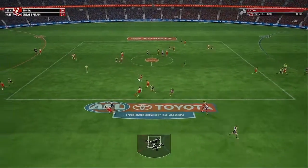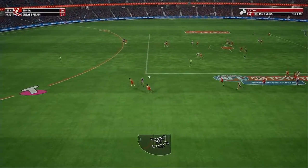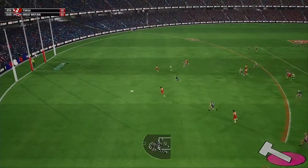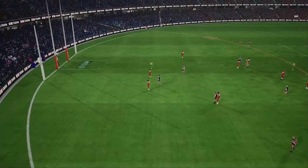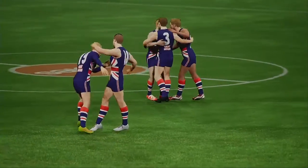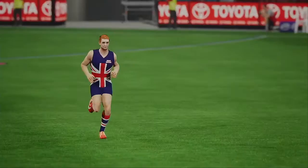Plays on now. Just gave it away. Finds this one all by himself. Chose to kick it. The home team really had their pants pulled down on this occasion.